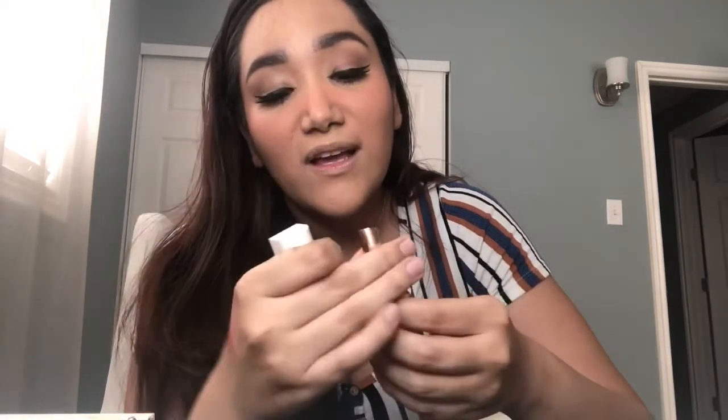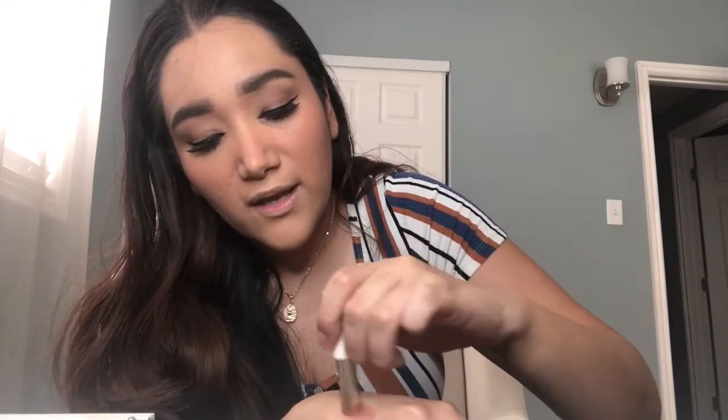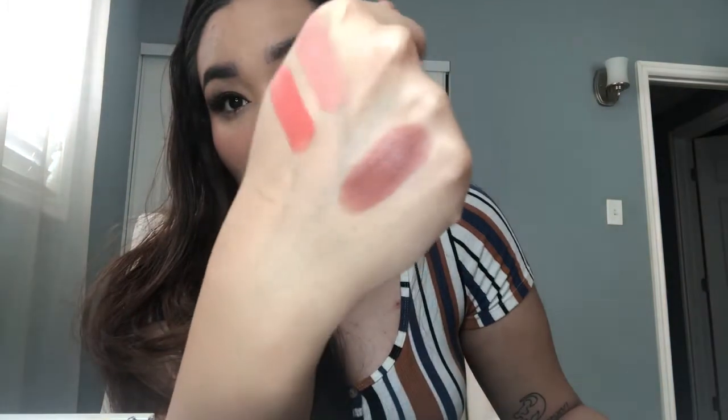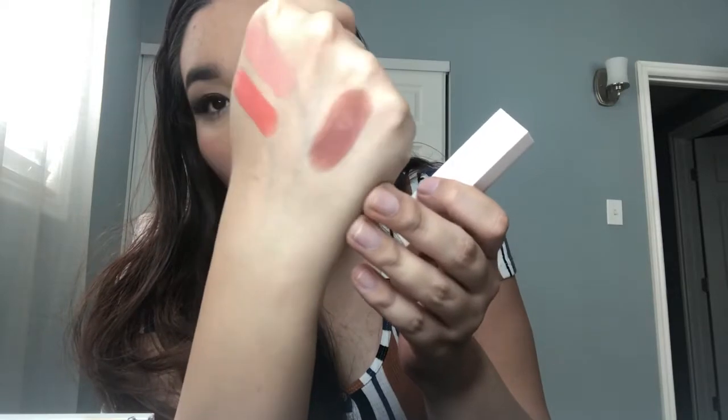So I'm going to swatch both of the lip balms that I got. Here are the lip balms right here. I got 2 shades of the lip balm. The first one I got is this one in Thankful, and this is what it looks like right here. It's a really pretty nude. I'm going to swatch it on the back of my hand. This is super pigmented for being a lip balm, and it feels really thick. When I applied it on the back of my hand, it felt really thick and creamy. Look at that. That is so nice. That's a beautiful shade.